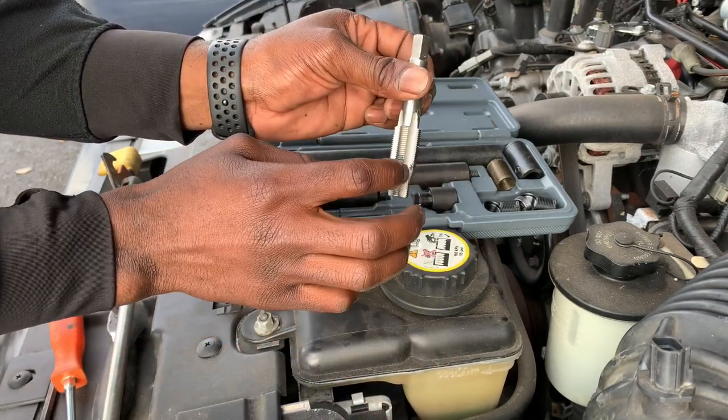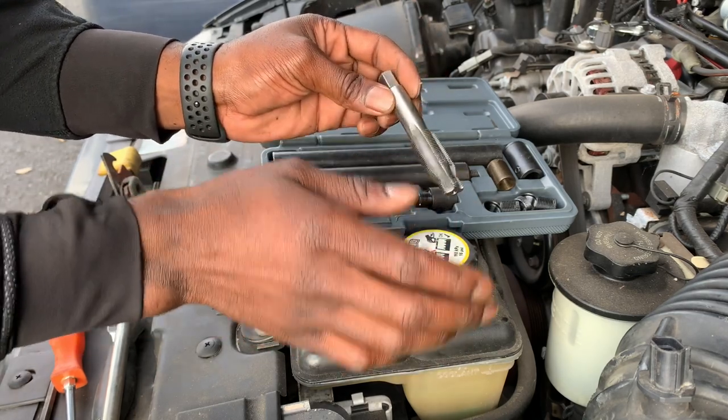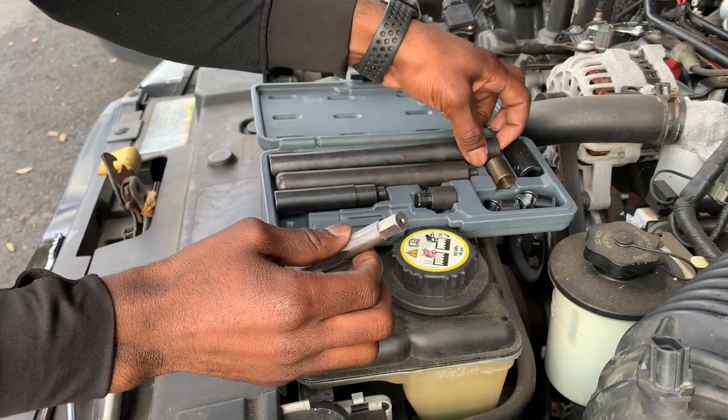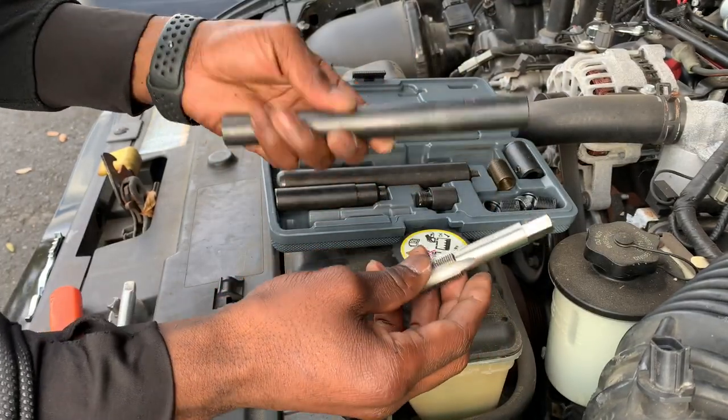I've already blown this one off, but as you can see here, there's a little bit of metal there, a little bit of metal there. It's all over the place. But you want to do that so all the metal that was on here doesn't fall inside. The hole is pretty deep. So they have this handy tool right here, which is an extension.